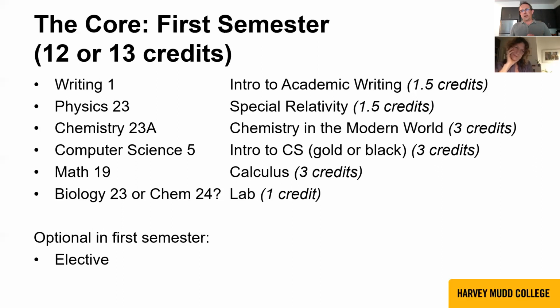Biology 23 or Chem 24. This is where it gets a little bit tricky. As an exception for the 2020-2021 academic year, you as an incoming class are not required to take both Biology 23 and Chemistry 24. They are both core laboratories, but you only need to complete one, whether you complete it in the fall or in the spring. We will place you into one based on your on-campus residence or not, in part, and you will see that reflected on your course schedule, but not yet.